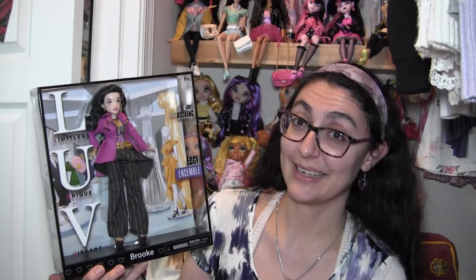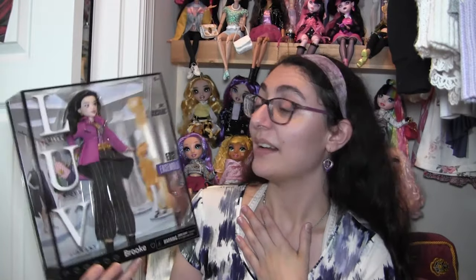Today, guys, we are going to be looking at a new doll line. I always love when we get to do this because it means we can do a little doll science. I've been excited about reviewing these. The L.U.V dolls from Far Out Toys are finally here. I ordered this one on Walmart.com. They're $29.99 each. What we're going to determine here is what the quality is like, and compare them to other dolls on the market. Are they worth $29.99? I am optimistic.